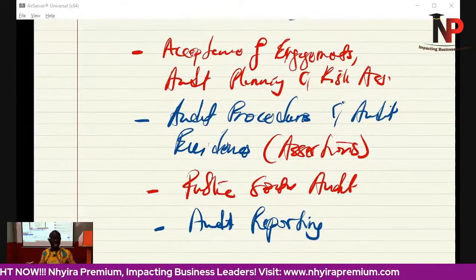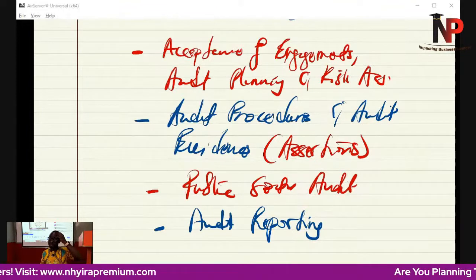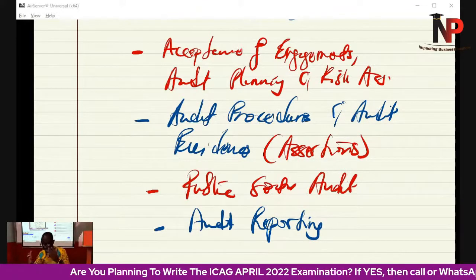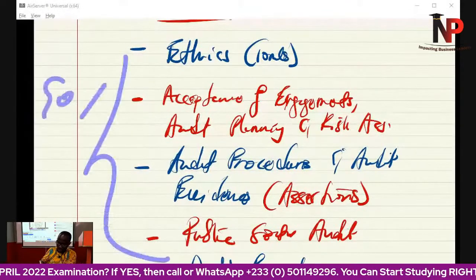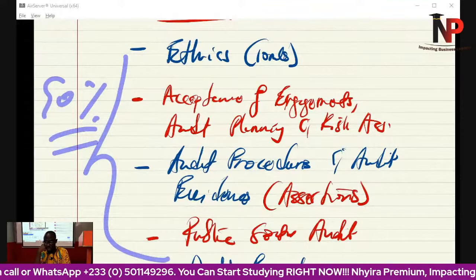Then there are other issues like quality control, money laundering, and then professional liability. Those are introductory issues. You can't skip them. But keenly, these areas are going to be covering about 90% of your exams. And if you're strong in these, you should be able to go in there and murder the paper.